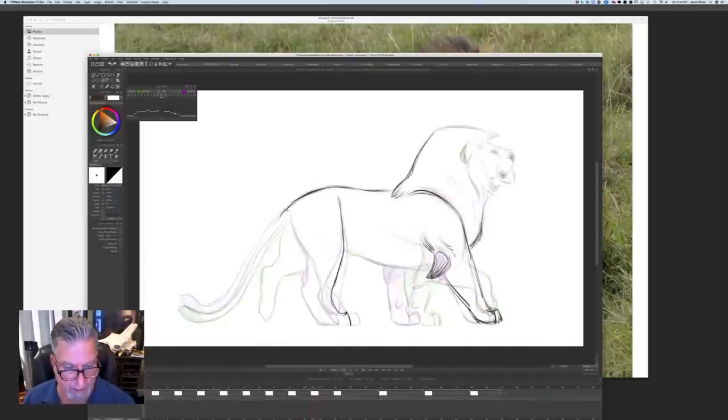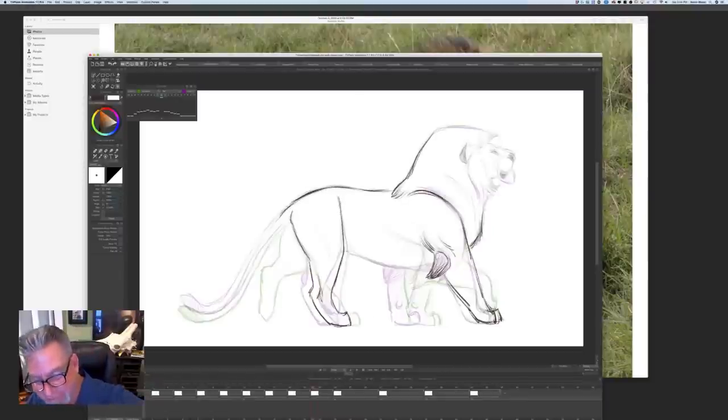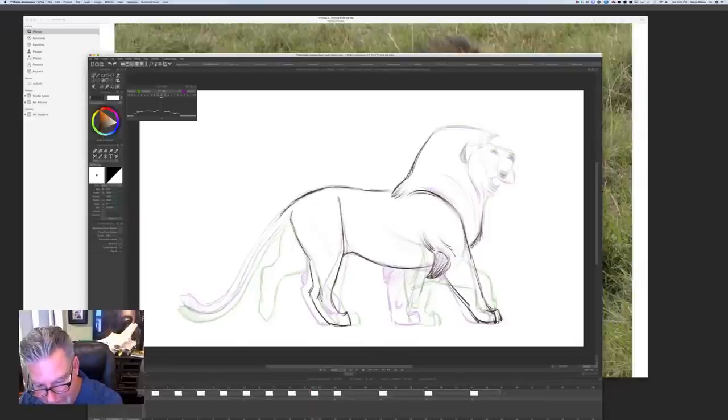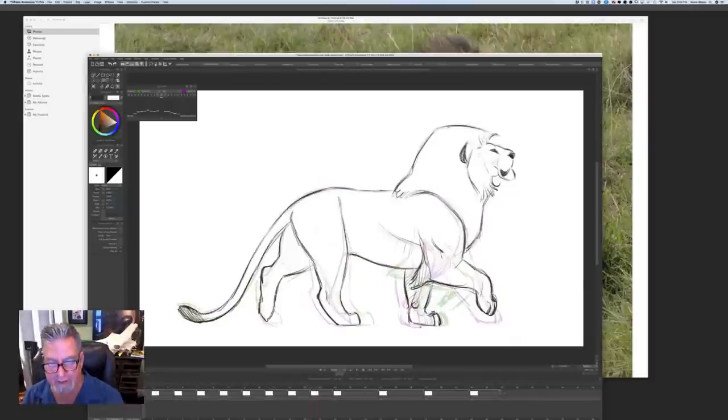We're getting there, folks. We're getting there eventually, brother. Animation's fun. It's slow, but it's fun. Sort of like watching grass grow, but it's fun. So here I'm getting that other foot plate laid in.